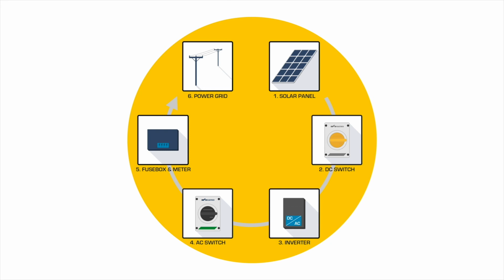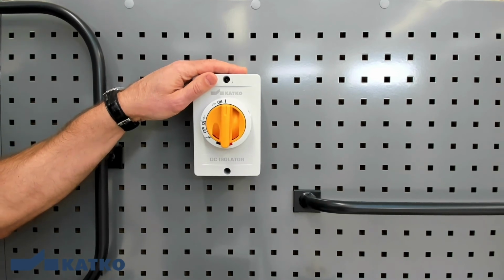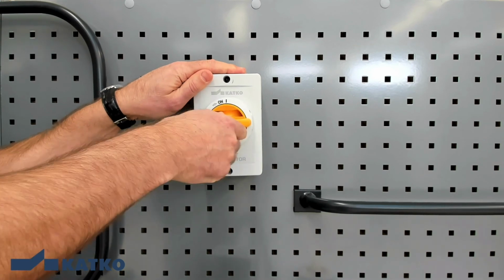This kind of isolation allows safe maintenance of solar panels without disconnecting the whole assembly. Power generation can continue in other parts of the installation. The AC isolation, together with all the DC isolators, allow safe maintenance, fixing or changing the inverter in case it has problems. It is important to disconnect the solar panels with DC isolators before doing anything, because otherwise they will continue feeding power to the system.